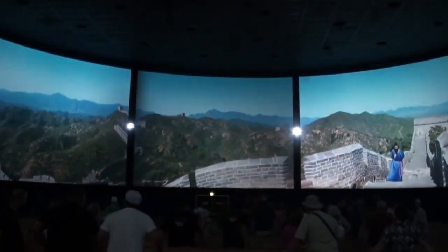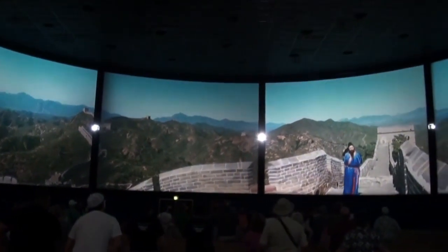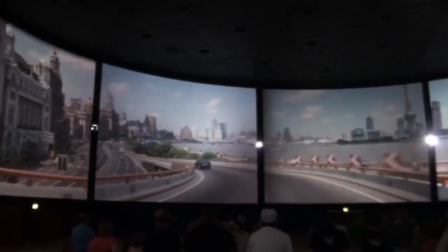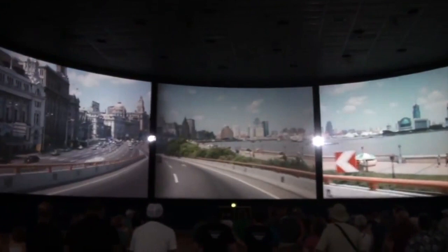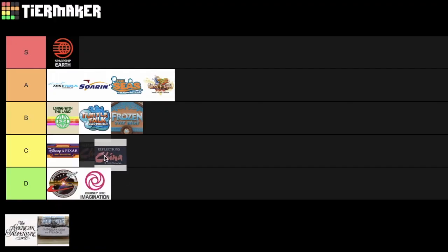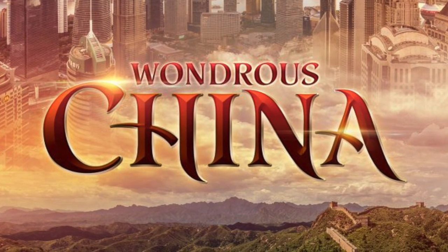Having lived in China for 9 years, I've got to see some of the beautiful scenery and learned a lot about the history which is shown within the movie. But as China has been and is rapidly developing, the movie is now outdated. As it is a movie and not a full-blown attraction or ride, I will be putting it into the C tier. But similar to Canada, the film Reflections of China will be replaced by an updated offering, Wondrous China, in the coming months. So I look forward to seeing how the new film will show the modern China that I have become accustomed to.